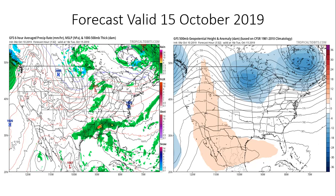And the image on the right showing you now where the troughs and ridges are, the highest and lowest heights again. The coolest temperatures are over the upper Midwest, northern plains, the Dakotas, Minnesota. And also there's another pocket of cooler temperatures across Maine, New Hampshire, Vermont, into New York State by next Tuesday.